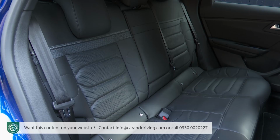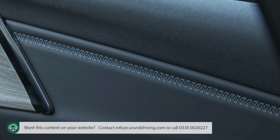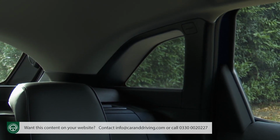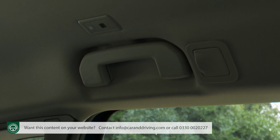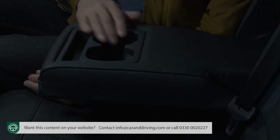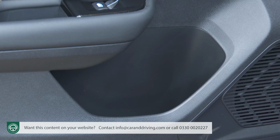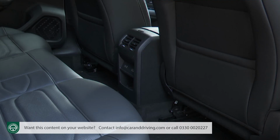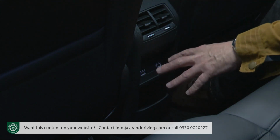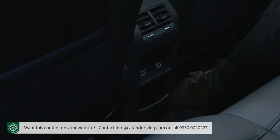But the upholstery and door card finish feels plush, and there's an airy feel thanks to these large rear quarter-light windows. Practical touches include beady overhead side reading lights, a fold-down armrest with cup holders and a pen tray, decent door bins and seat back pockets. While between the front seats are twin centre vents with a cubby below that. Above base trim, Citroen adds a couple of USB-C ports here as well.